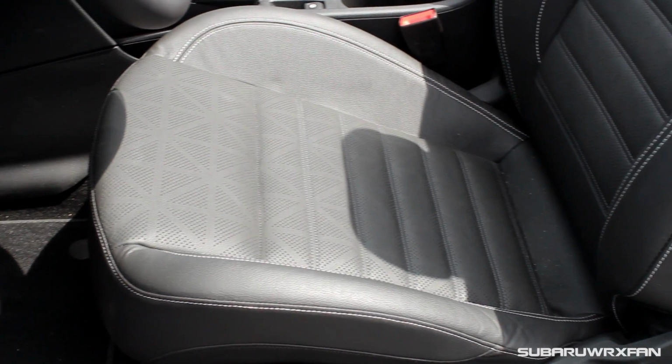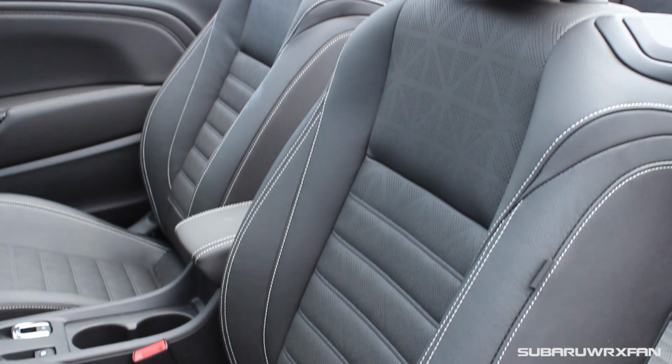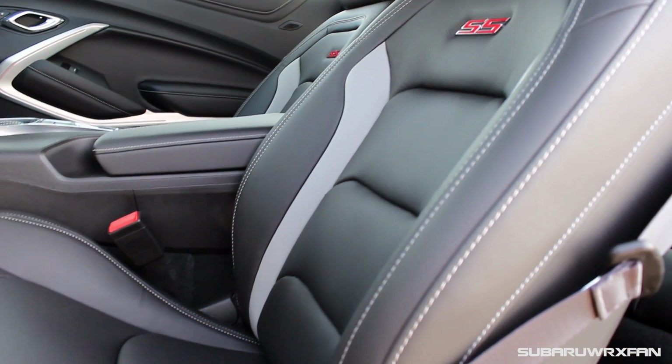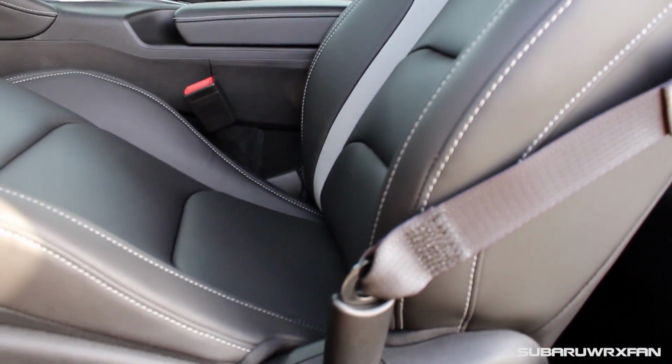They still feel about the same as most other seats, but I will say that the leather seats in the new 2016 Camaros are much softer than these, just for comparison's sake. But like I said, I absolutely love the bolstering and they feel really great.